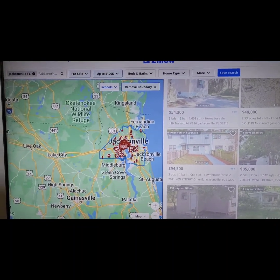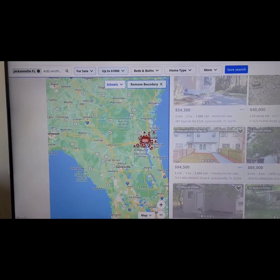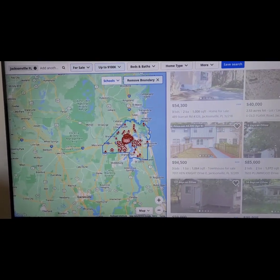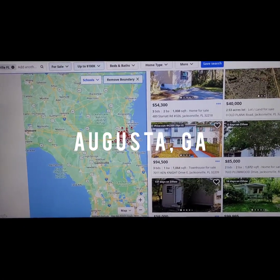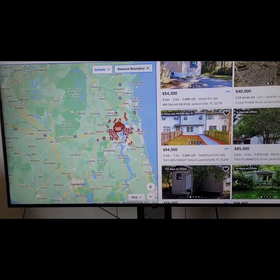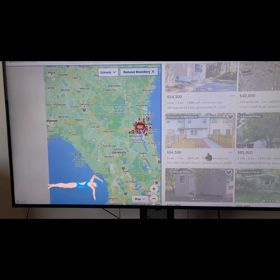We're going to Jacksonville, Florida. We're going south from South Carolina. We viewed South Carolina last week, and I think we did Augusta as well. So we're in Jacksonville, Florida, and it's very close to the coastal area. It's a good place to be this time of year. All right, let's get started.